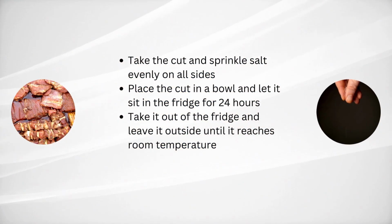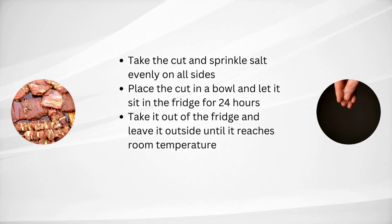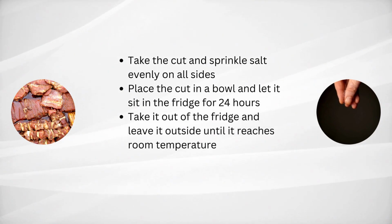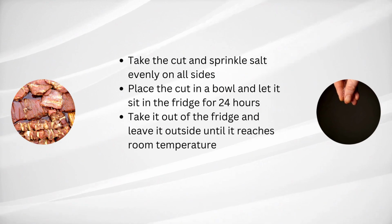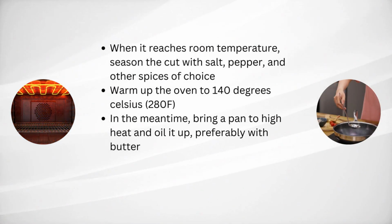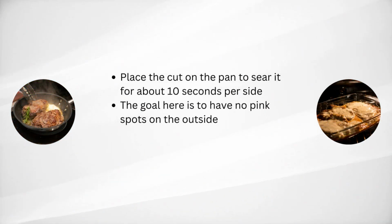1. Take the cut and sprinkle salt evenly on all sides. 2. Place the cut in a bowl and let it sit in the fridge for 24 hours. 3. Take it out of the fridge and leave it outside until it reaches room temperature. 4. When it reaches room temperature, season the cut with salt, pepper, and other spices of choice. 5. Warm up the oven to 140 degrees Celsius. 6. In the meantime, bring a pan to high heat and oil it up, preferably with butter.